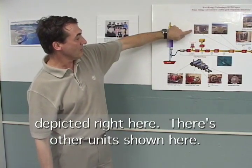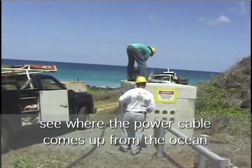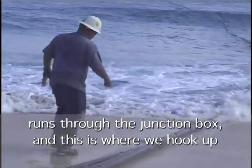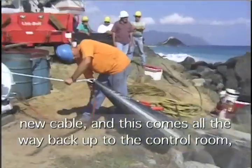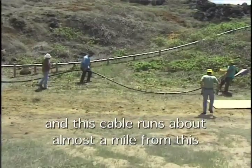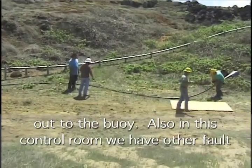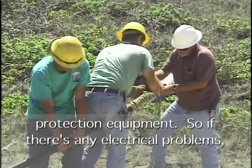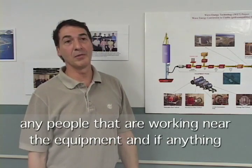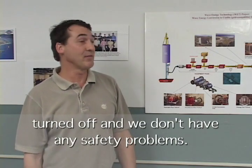There are other units shown here. This is the junction box on shore, and we can see where the power cable comes up from the ocean, runs through the junction box, and this is where we hook up new cable, and this comes all the way back up to the control room. This cable comes up into this bunker, and runs almost a mile from this control room out to the buoy. Also in the control room we have other fault protection equipment, so if there are any electrical problems, the system shuts down and it's very safe for any people that are working near the equipment, and if anything happens out in the ocean, the electrical current is turned off and we don't have any safety problems.